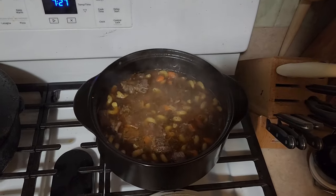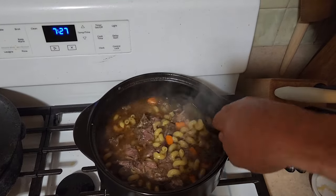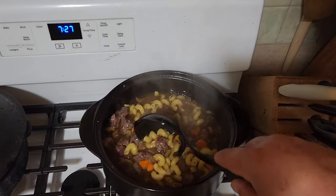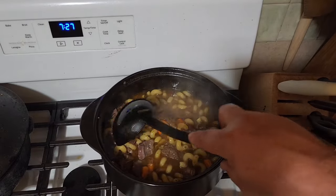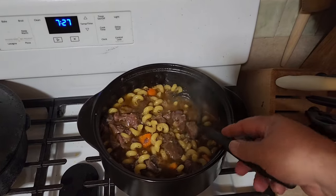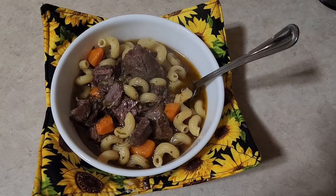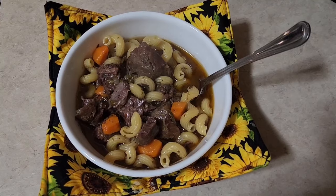Our pasta is done. I tasted for seasoning. I added about a half a teaspoon of garlic salt, and that brought it right up to what we needed. So doesn't that look amazing? Beef noodle soup with the veggies in it. Let's stir some up. There we go. Time to sit down for supper. I've already tasted it. It tastes phenomenal.